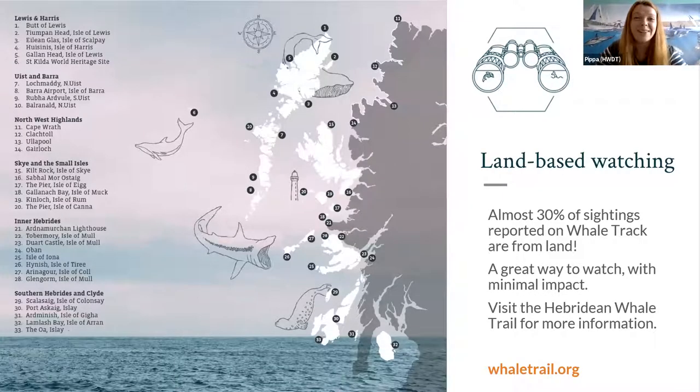So you might be quite surprised to realize that almost 30% of sightings through Whale Track have been recorded from land. A lot of people think you have to go out on a boat to see whales and dolphins, and it's absolutely not the case. Right across the whole of the UK, it is possible to see whales, dolphins, porpoises, basking sharks, turtles, and sunfish from land. It does take patience.